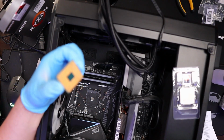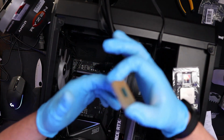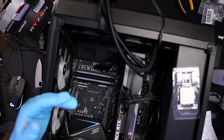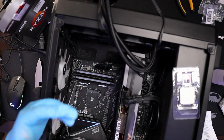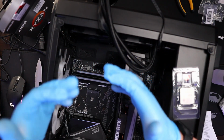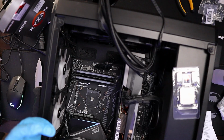This one has pins on it, so if you need to put the processor temporarily down somewhere, you can put it this way, with the pins facing up. I'm just gonna put that on the paper towel for right now. Now, I just got stuff on my gloves, so you'll wanna wipe that off or swap gloves.